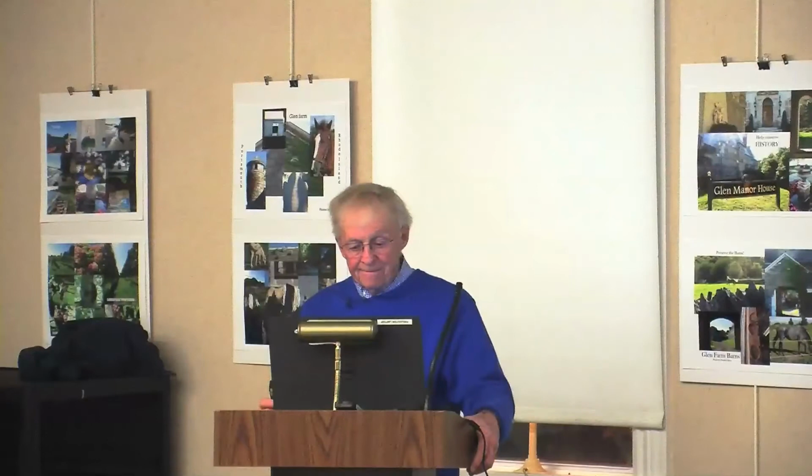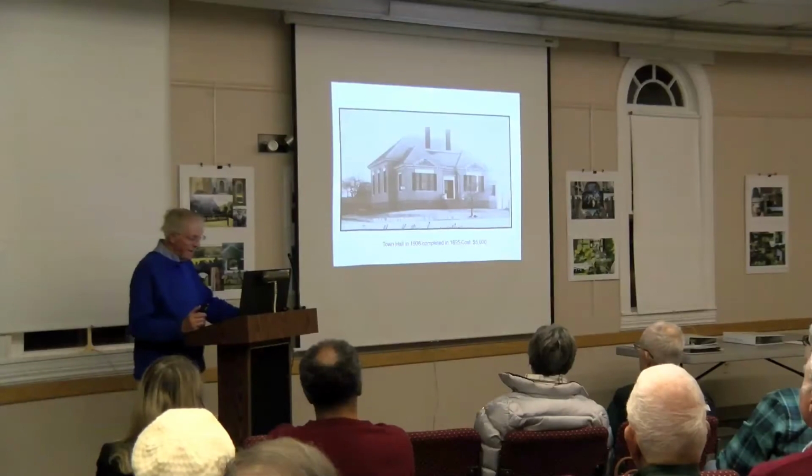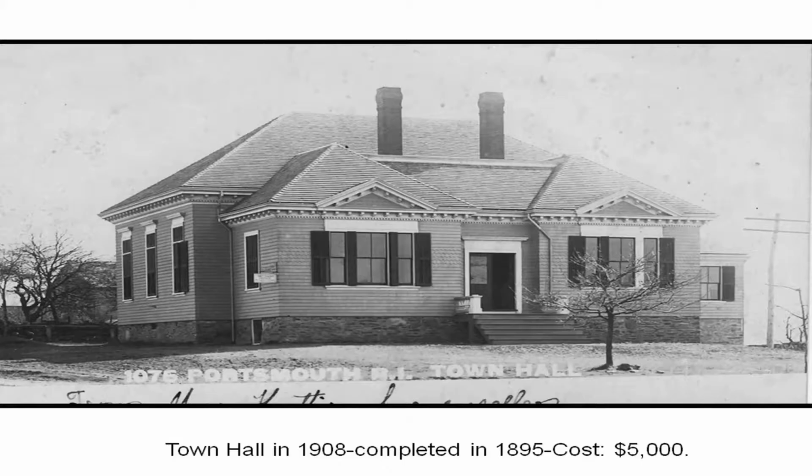The town hall was completed in 1895 at a cost of $5,000. They probably thought it was too expensive. One of the things about the town hall in those days, though, and this is a Du Bois postcard, by the way, because the name is typed on here, and he did that on a lot of his postcards, is that what you see over here is the vault, which is now the vault in the town clerk's office.